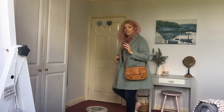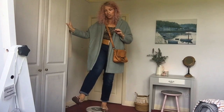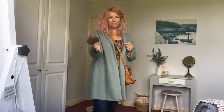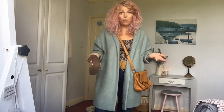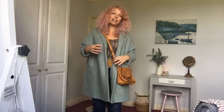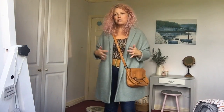And then on my feet, I just swapped out my Converse for a pair of little sparkly shoes, which were originally from Dune, which I paid about £4 for. They're absolutely perfect. I had them ages ago. Because I'm not wearing anything else that's rose gold, but my hair's sort of rose goldish, they match my hair. So I'm tying everything together to match my hair. So that's another funky way of wearing it, so that you're not just wearing jeans and a t-shirt and you've got something a little bit funkier on.